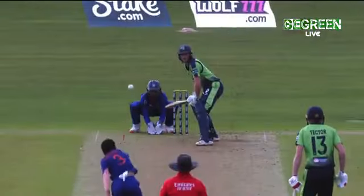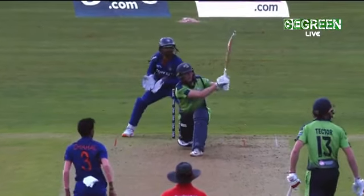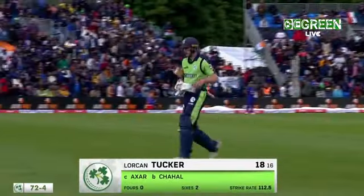Yeah, good catch by Akshar Patel. Just as we said, there it is, the slower, wider leg spinner, making Lorcan Tucker fetch it. He's made relatively good contact, but not enough to clear the tall Akshar Patel on the leg side boundary, much to the delight of the Indian spectators behind him. Lorcan Tucker goes, and Ireland are 72 for 4.